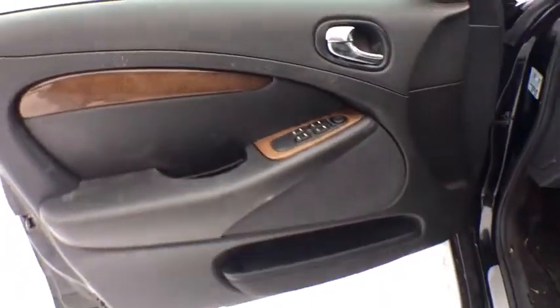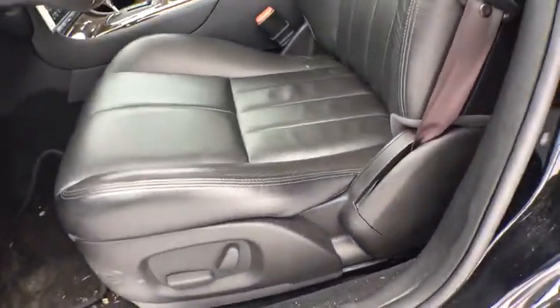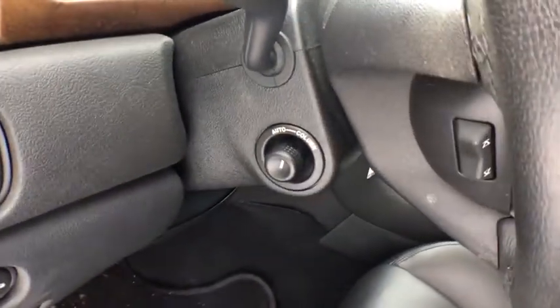Keyless entry, power passenger seat, steering wheel audio controls, anti-lock braking system, traction control, stability control, leather-wrapped steering wheel, dual airbags, adjustable steering wheel, power steering, four-wheel disc brakes, aluminum wheels, cruise control, AM/FM stereo radio, climate control, 8 speakers, rear defrost, fog lights, power windows.